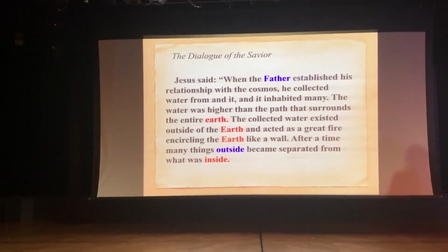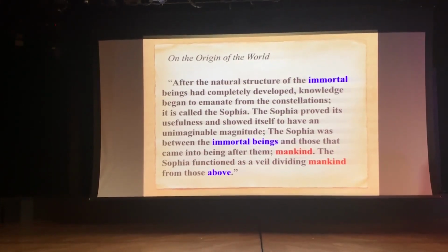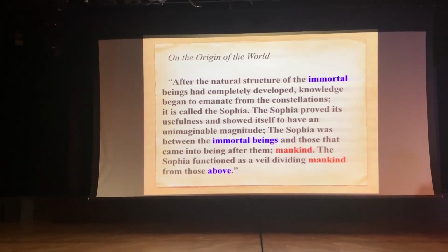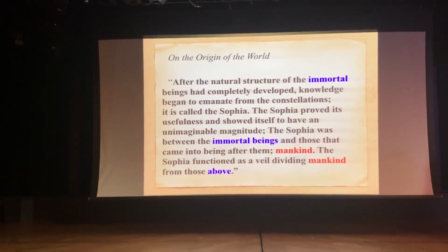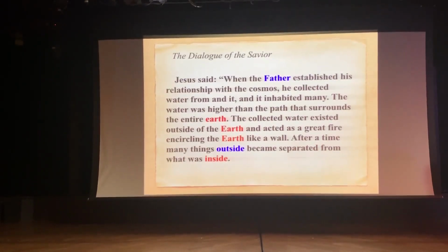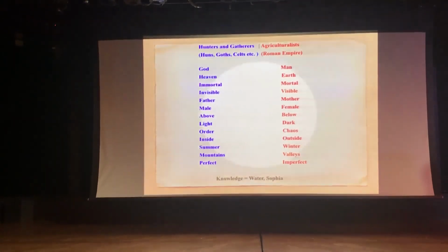the water in this one is equivalent to the Sophia in this one. It says that the water was higher than the path that surrounds the earth, and the water was like this knowledge that separating these two systems. Okay, the water and the Sophia are the same. So it allowed me to put this extra piece into the Da Vinci Code, this piece down here.